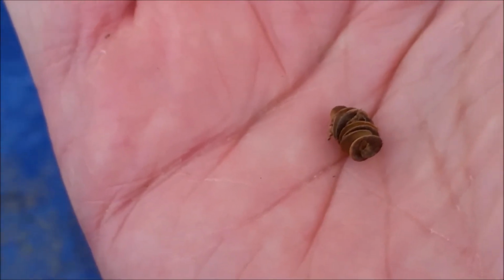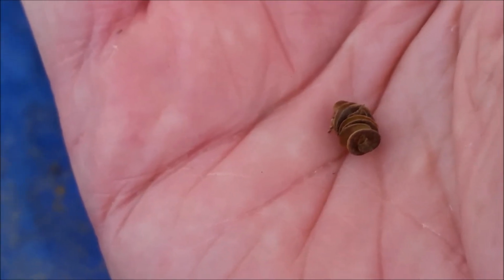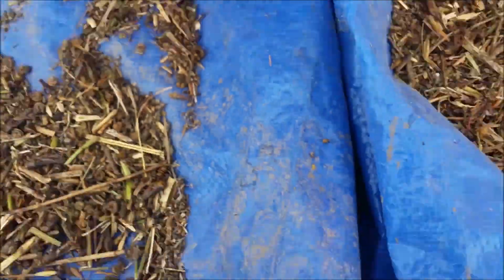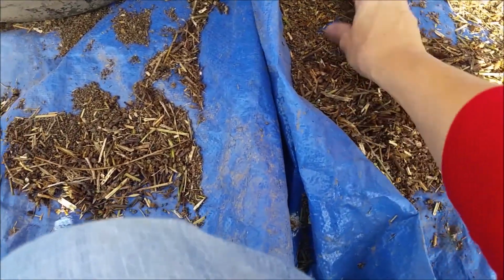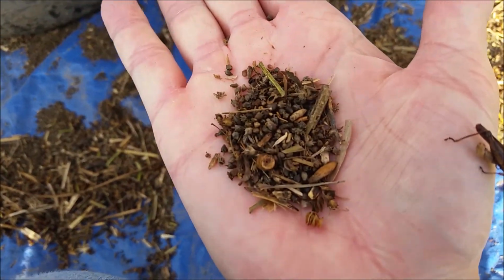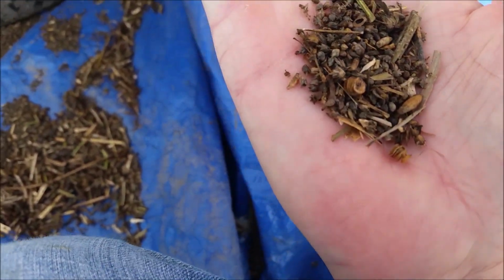Okay, so that's the buckwheat, and that's what the seed grows inside of, and they are super tiny. I mean, you can see this, I've got this on zoom. So all these little round circles are buckwheat seed.